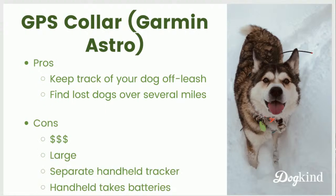There are some fairly significant cons to this. I still use these every day, but it's a pretty expensive product, several hundred dollars. They're big. The collars are big. And there's also a handheld tracker, the thing you use to tell where your dogs are. That's also pretty big. And it takes batteries that drain, at least for us, every 2 to 3 walks.